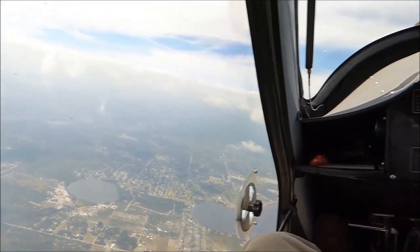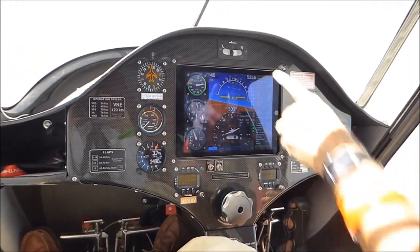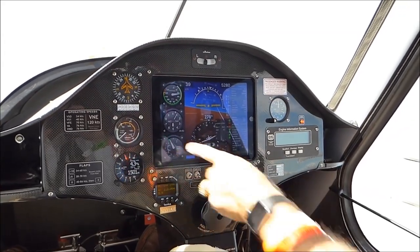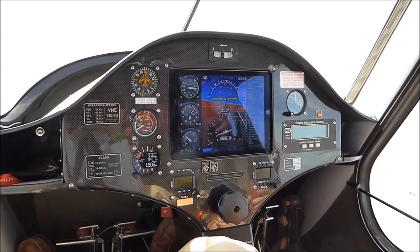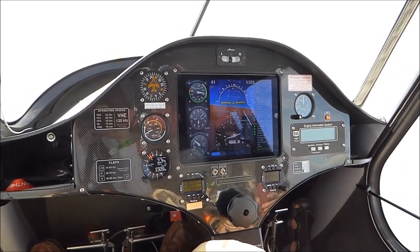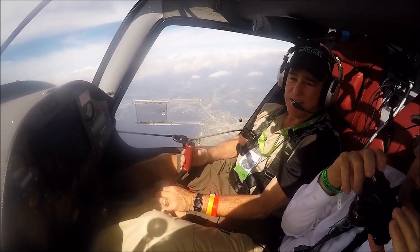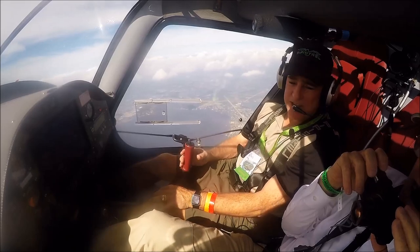So what we're going to do is get up here and show some cruise, and we'll get ground speed and cruise speed. Typically our airspeed, this is probably the instrument we'll want to use. Typically the true airspeed is about 10 knots higher than indicated airspeed. Okay, at this altitude? Yes, at about 6,000 feet, yeah.